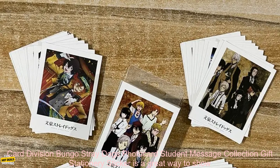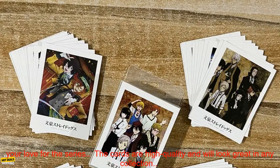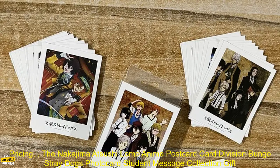Benefits. The Nakajima Atsushi Lomo Anime Postcard Card Division Bungo Stray Dogs Photocard Student Message Collection Gift Stationery Sticker is a great way to show your love for the series. The cards are high quality and will look great in any collection. They are a great gift for fans of the series or anyone who loves collecting anime merchandise.